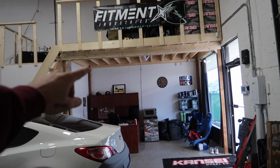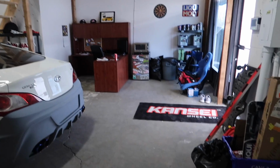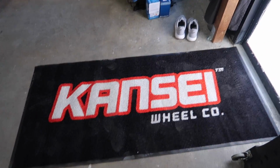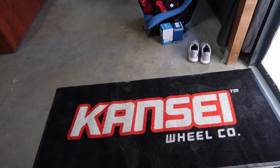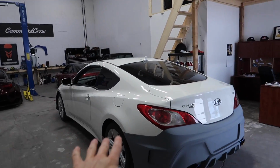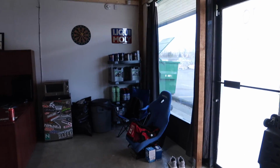Under here, I still want to hang some photos. I have a bunch of stuff that you guys have sent me, like artwork and stuff that I want to put up over there. And then Kansei Wheels sent me this dope floor mat. I'm gonna use it as a little welcome mat when you walk in. I guess that kind of gives away that I have some Kansei wheels up here. I'm really excited to announce they're gonna be working with me on the Genesis. We have some killer wheels getting ready for this thing, as well as a bunch of other stuff up there for the Genesis.